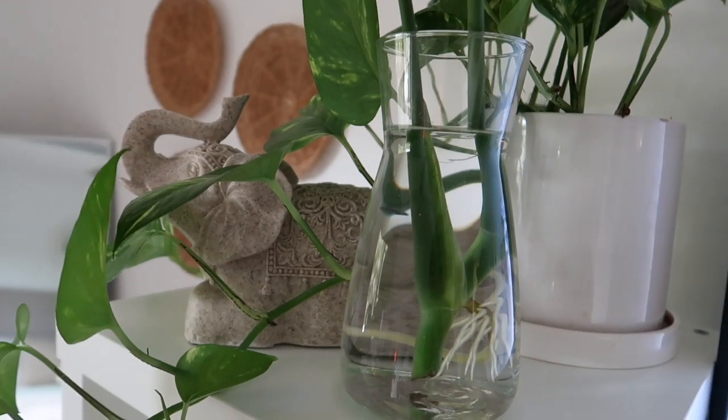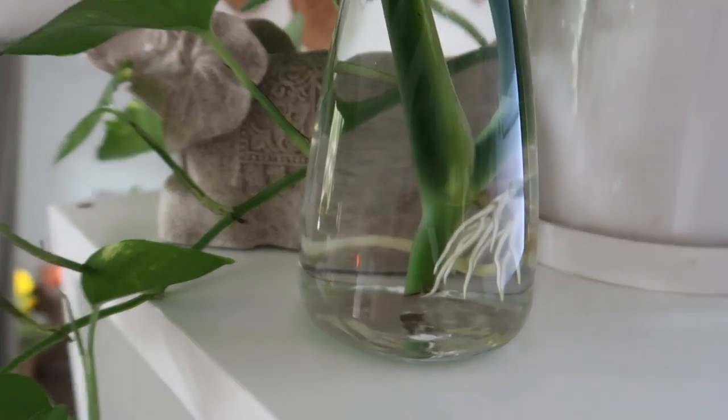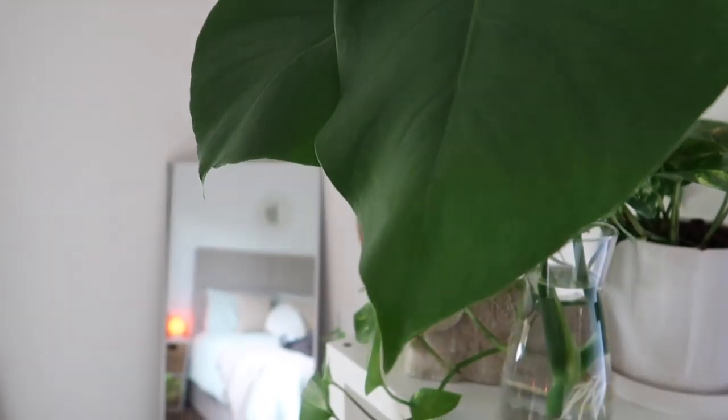Recently I chopped off one of its shoots that had a little root coming out the bottom, so I chopped it off, popped it in water, and it's now propagating and going crazy. So very, very soon I'll have my own separate Monstera plant. So I'll have two of them, and I'm very excited. I also just noticed recently that it's got another shoot coming off on the main big plant, so very excited. I'm just gonna keep growing them while I can. I love Monstera plants. I think they're such beautiful plants.